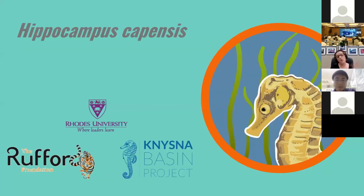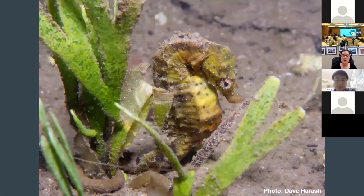I want to jump all the way to South Africa now, to Hippocampus capensis, located in only 3 estuaries along the south coast of South Africa. So this species is one of only 2 seahorse species in the world listed as endangered, and it is specifically found only in estuaries and depends on seagrass and algal habitats. So the major threat to this species is habitat loss or alteration, and within the estuaries where it's found, it's specifically the nutrient inputs that are affecting the habitat where it lives.